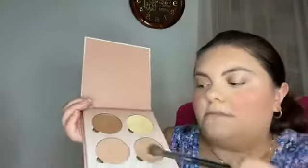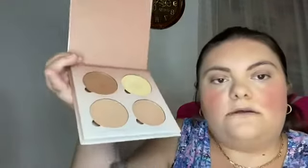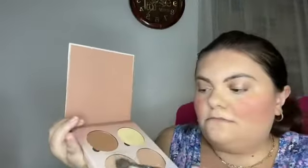Now for highlighter, I'm going to use this Uncensored Beverly Hills Glow Kit. These are the shades. I am going to use Dipping in Gold, this one right here.